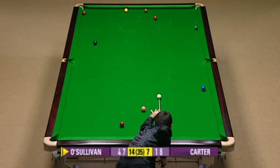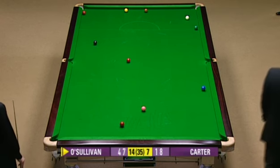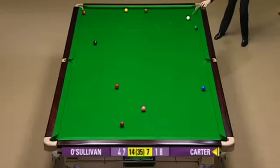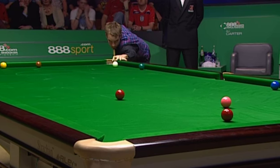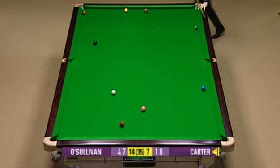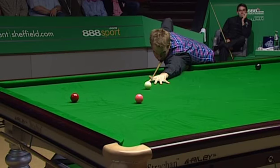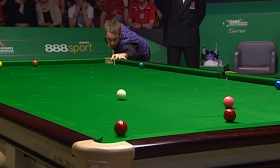The one near the left corner, as I mentioned, if you're in behind it, it's an easy pot, but not from distance. Now, is that a tempter he's left Ali? Now this needs good cueing. Excellent shot, particularly from someone who's missed just over half his long putts. Seven.